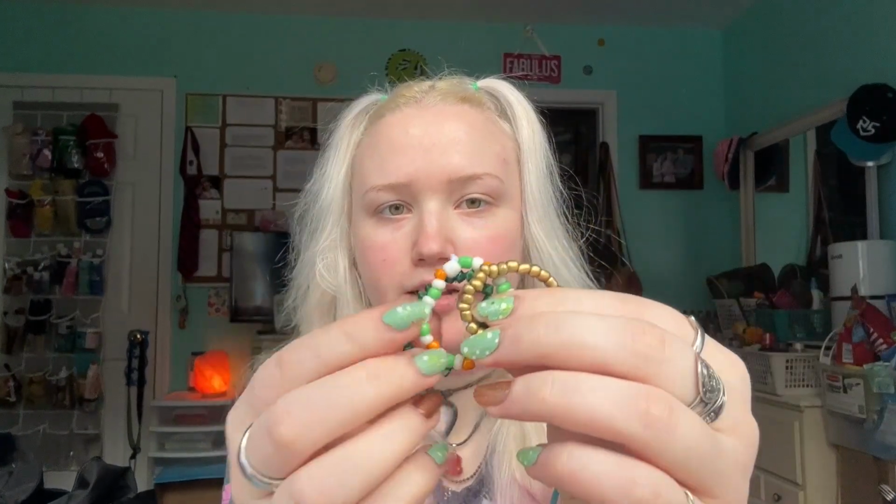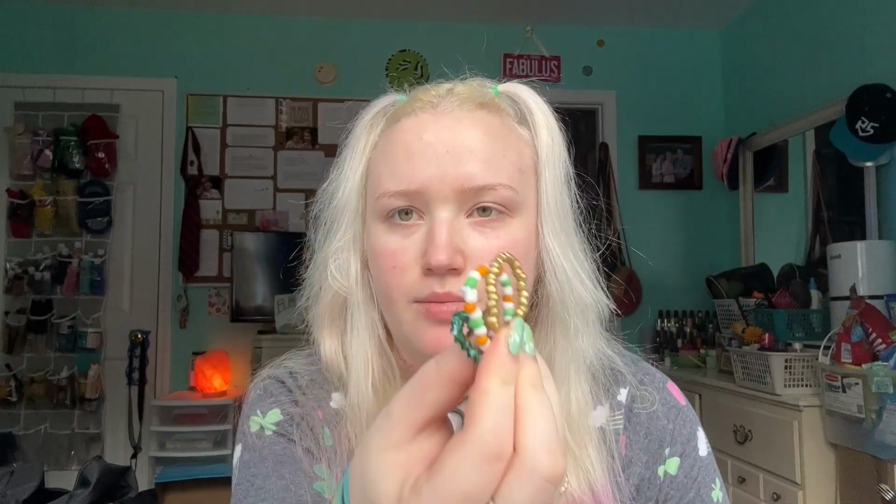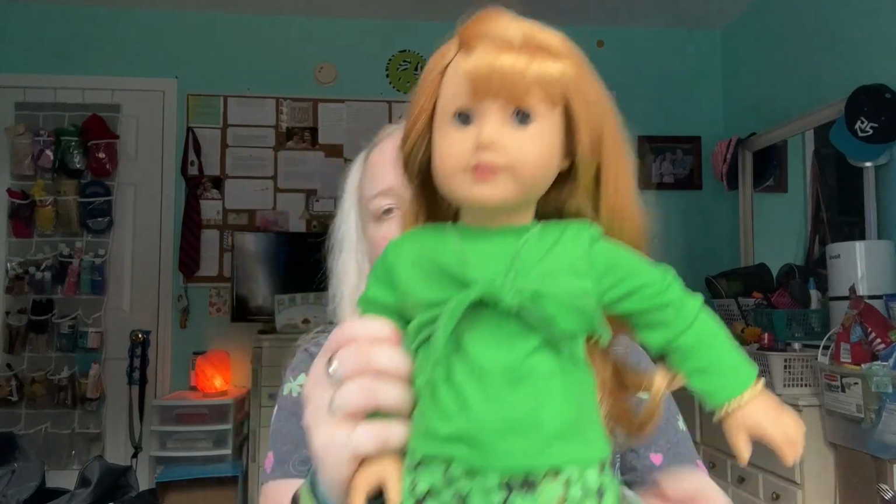Finishing touches, I made three St. Patrick's Day themed bracelets. And a couple of these sets are gonna be up on my Etsy if you wanna buy them. Link in my description. And each one of them is going to get to wear one of these. Since she is wearing gold, I'm gonna give her the gold bracelet. So she's done. Here's her finished look. Very cute.